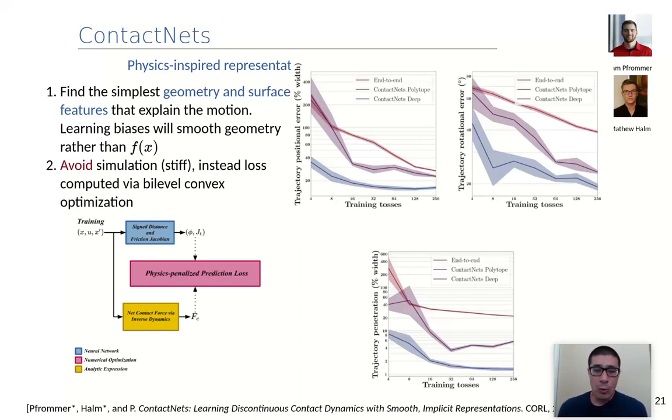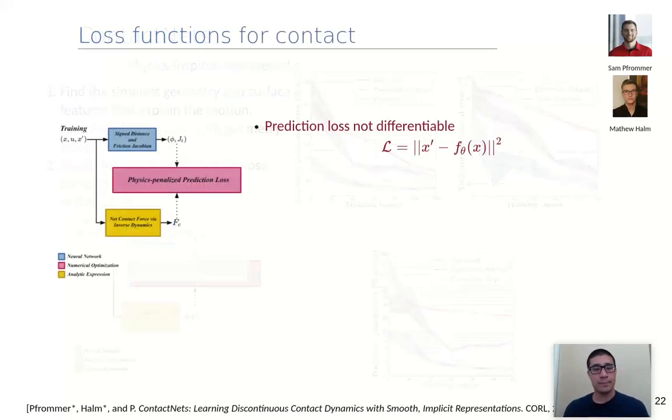But either way, we greatly outperform state-of-the-art baselines from end-to-end dynamics learning. We do really well in things like penetration and rotational error comparatively. If we use, let's say, the polytope representation, within about 10 training tosses, we've really figured out everything we need to know about this system. So the data efficiency is really remarkable here for learning these very stiff frictional dynamics.